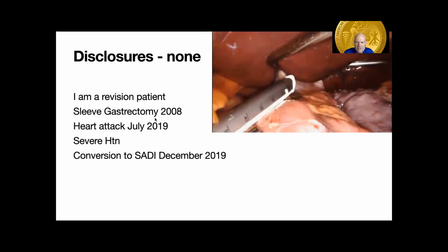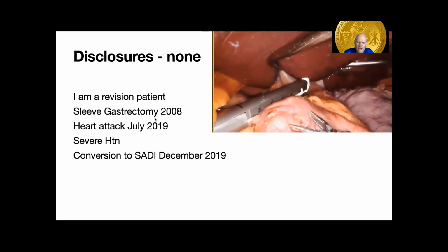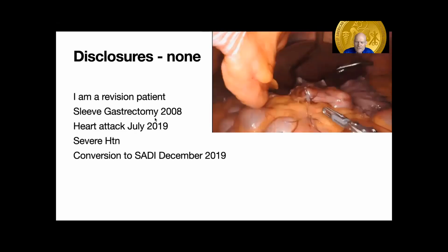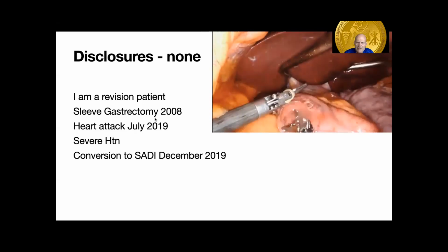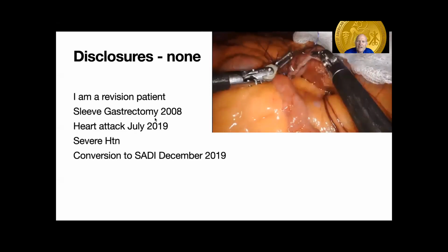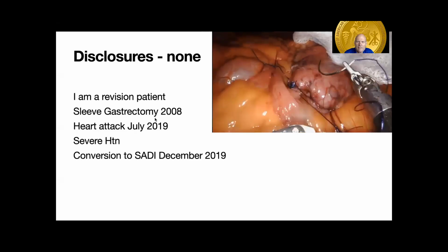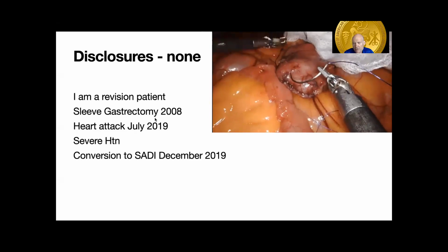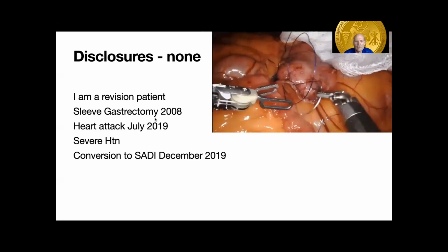I had severe hypertension at that point, and it was wonderful. I lost to a stable weight of just under 210 pounds and was doing great for 11 years until, lo and behold, last summer I had a heart attack. It turns out I have aneurysmal disease in my coronaries, and it is critical to have maximal blood pressure control. So even though my weight was reasonable, it was certainly not ideal. We'll talk about that a little bit.